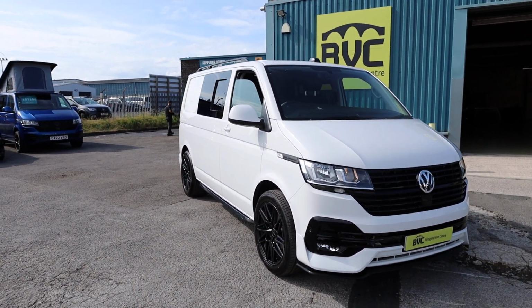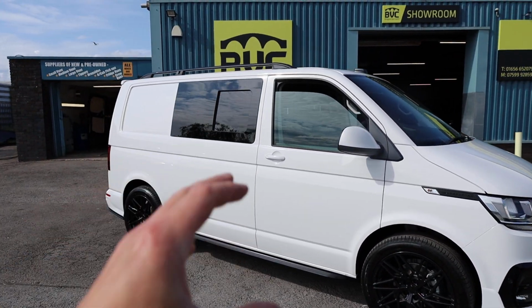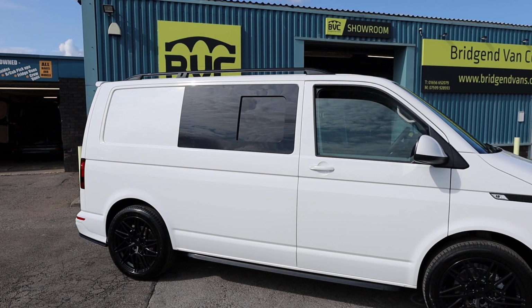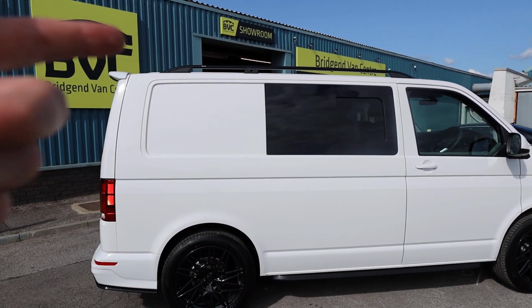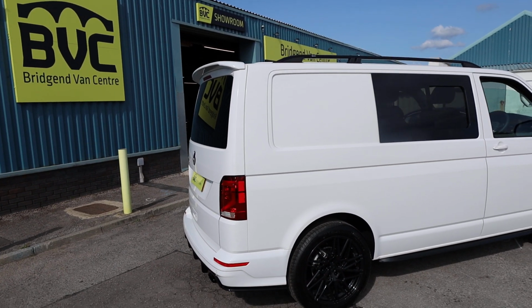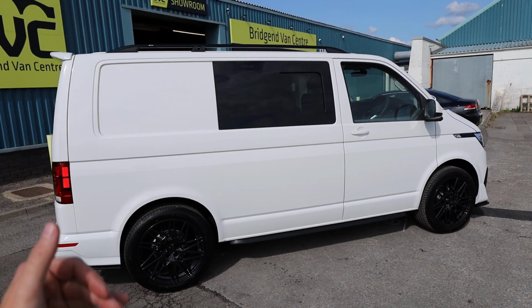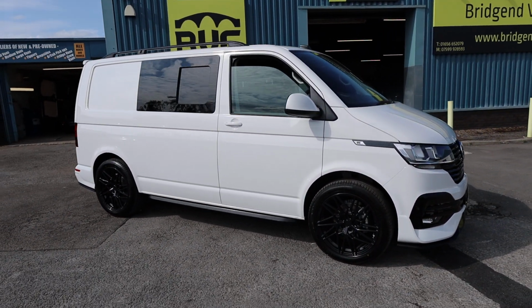Interior wise then, full leather interior with the double diamond stitch and including the uprated bolsters. In the front, the VW rear bench seat with Isofix, twin side opening windows, the rear glass, of course the full carpet lining and suede lining with the LED spots as well.